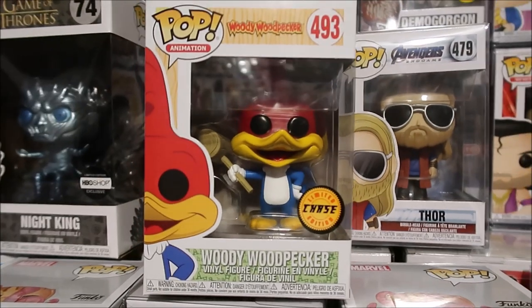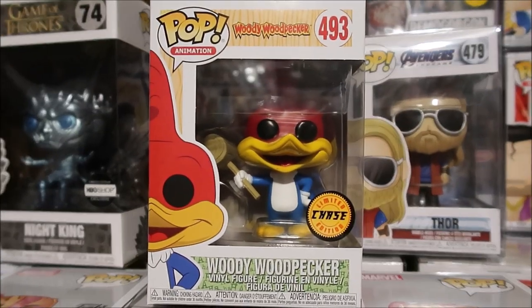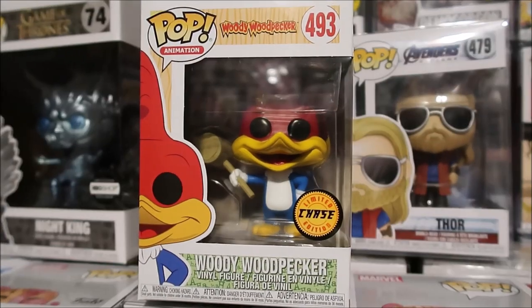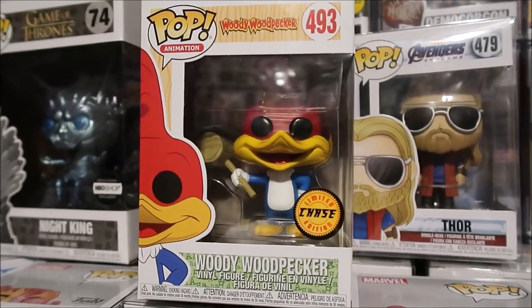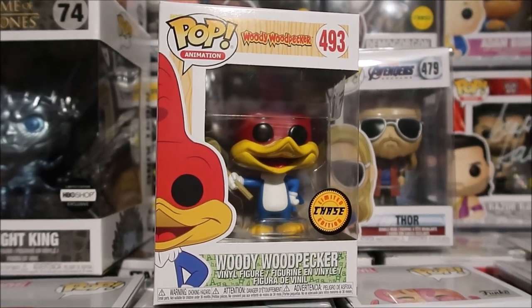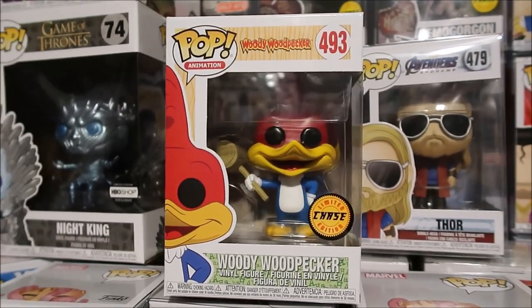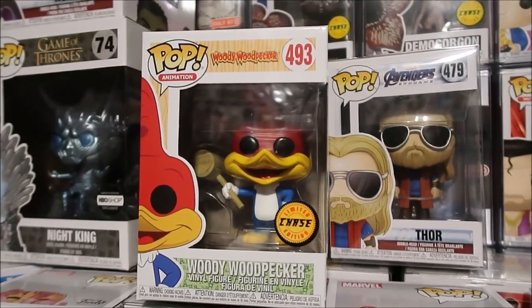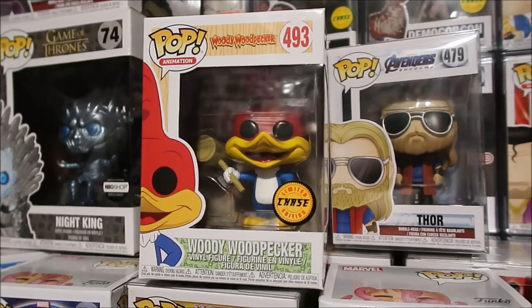It's your boy DJ Delz, hitting you with a detailed look at the Woody Woodpecker Chase that I recently got. Love this pop. I thought it was all over for this one because it released a little bit ago, but my FYE had it and I lucked out. Was happy to score it. It's always a beautiful thing catching these chases.